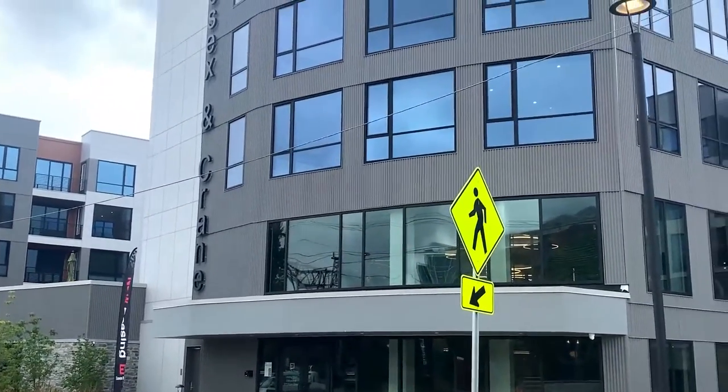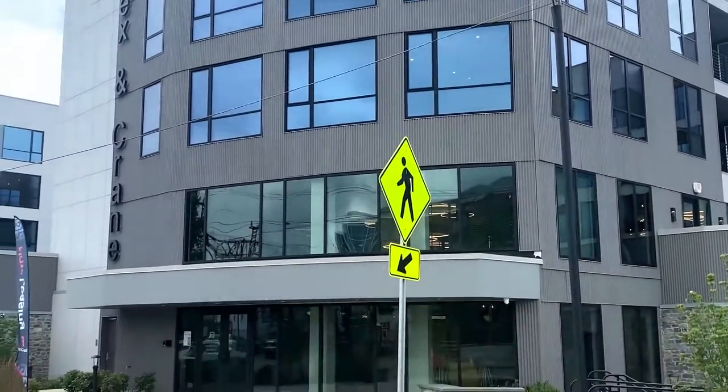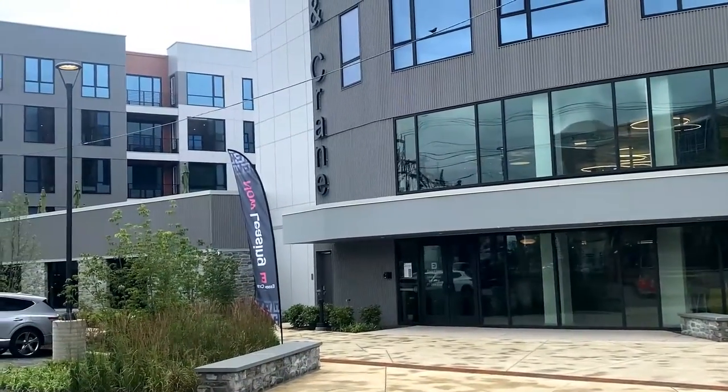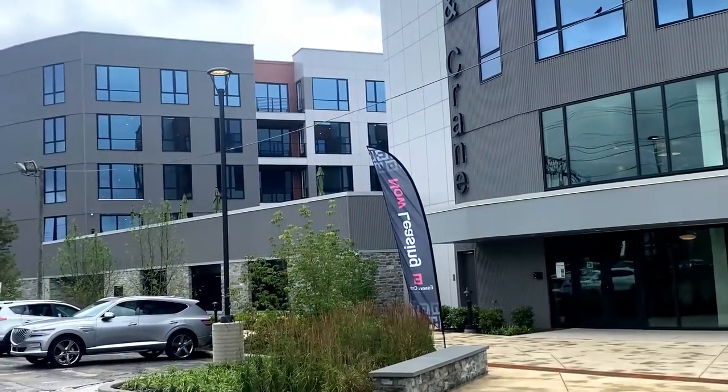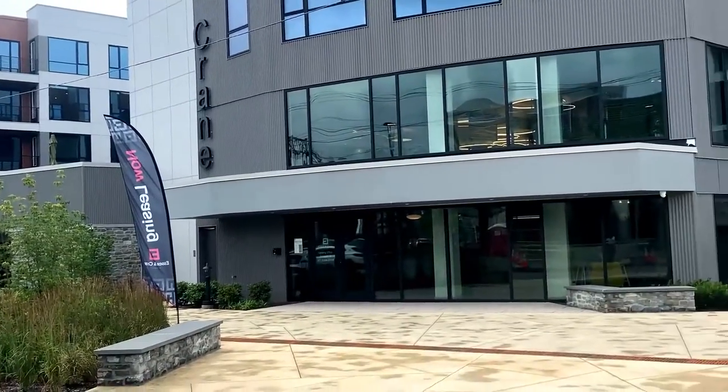Now, they own and build a number of properties throughout New Jersey that are just amazing. So today we're touring a studio, a one bedroom, as well as a two bedroom, and amenities within the building so you know what to get while you're living here. Plus, you're not a stone's throw away from the train station.